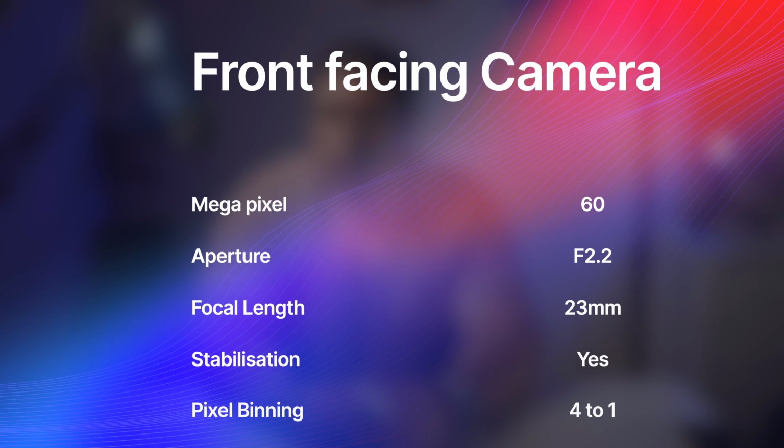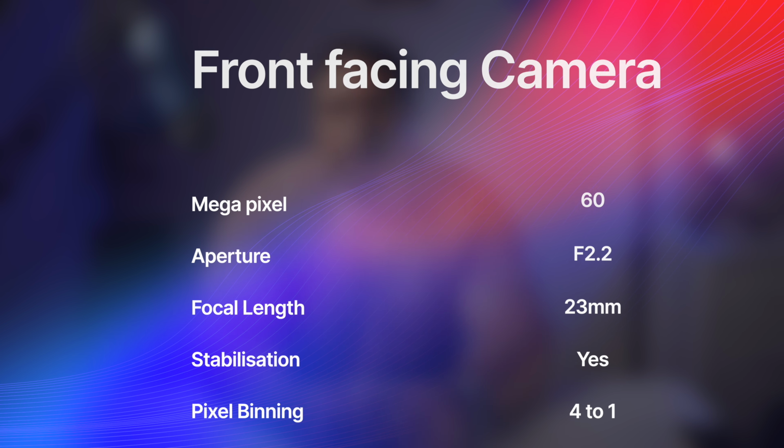So the 60 megapixel selfie camera on the front is also based on the OmniVision OV60A sensor. The lens has a fixed focal length of 23 mm and an aperture of f2.2. This camera takes decent 50 megapixel selfies using 4:1 pixel binning. This camera can also take raw selfies, which will be 60 megapixels, but you don't normally need to crop into selfies, so save your storage space and stick with the 15 megapixel.